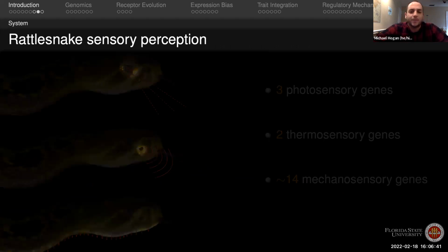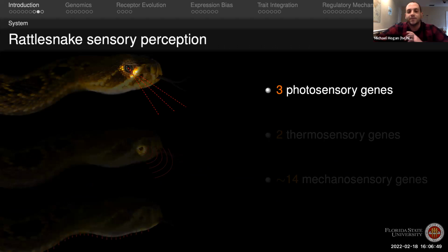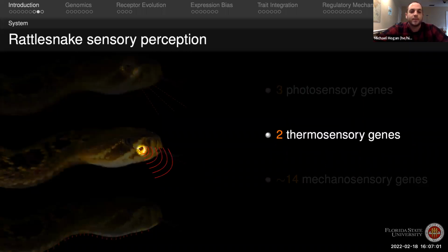So what are the genes that produce these sensory phenotypes? Let's start by covering what we already know from the literature. We know that rattlesnakes have 3 functional photoreceptors, making them trichromatic, just like you and me. These include the short wavelength opsin, the long wavelength opsin, and rhodopsin. They also have 2 main heat detecting genes expressed in their facial pit organs called TRPA1 and TRPV1, which code for cation channels. These are believed to promote the detection of endothermic prey even in complete darkness.